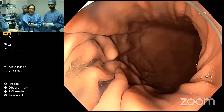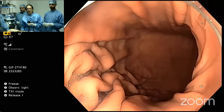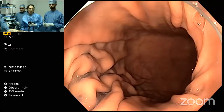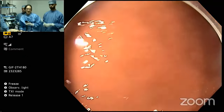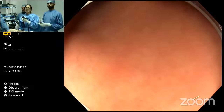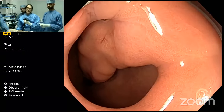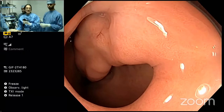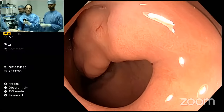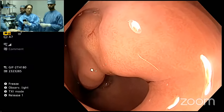I think everyone should have a double channel scope. Now, there are many things you can do, obviously, without having a double channel, but it really is just giving you that additional channel. The only drawback of a double channel is it does have a wider diameter. So let's take a look at the lesion first. And there it is. And it looks like it's basically pedunculated. Just based on the appearance, the morphology, I bet this is probably a lipoma.